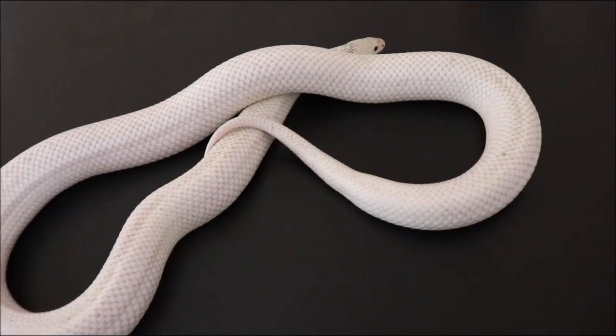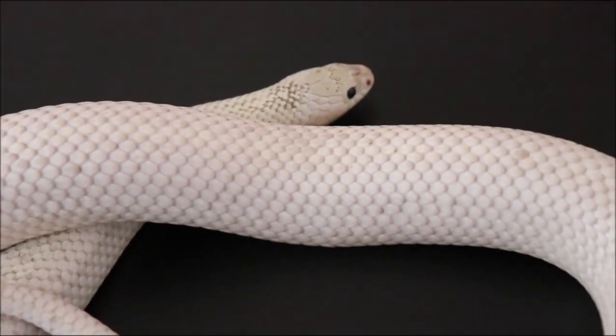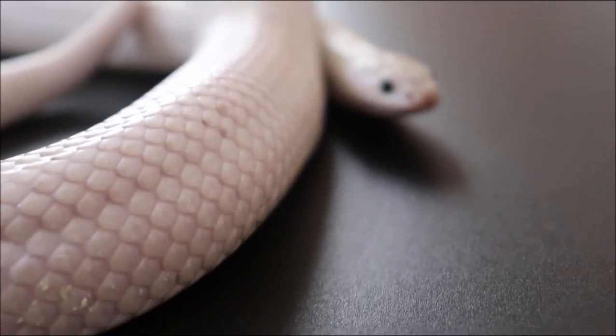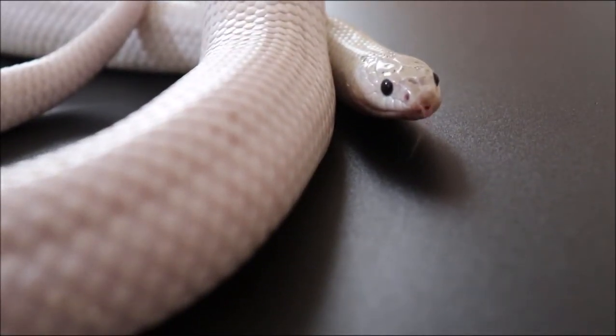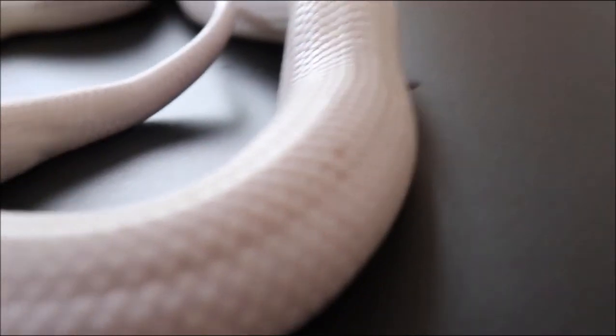Now, speaking of hypo, we can combine hypomelanism with the white side, and we produce these ivory Florida Kings like this one right here, where the patterning is pretty much solid white, looks like a bar of ivory soap. And this is a combination of two recessive traits, the hypomelanistic and the white side.